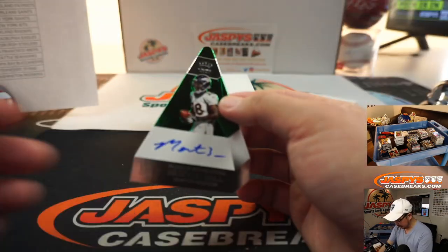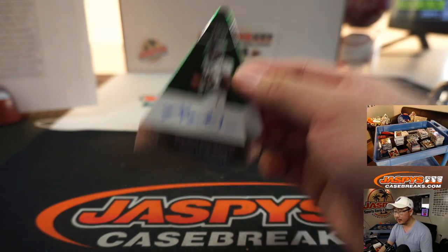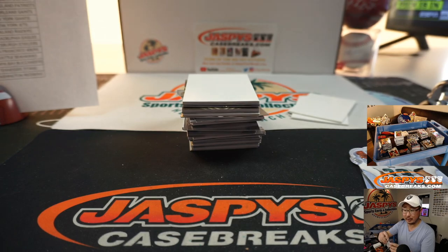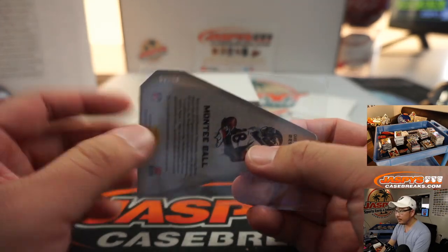There's Monty Ball. Currently deployed to Air Base. Die cut autograph. Broncos, that'll be for Joe Clanton. Let's see who gets to wear the Buccaneers uniform. Throwing it to the Lieutenant General. 7 out of 10.